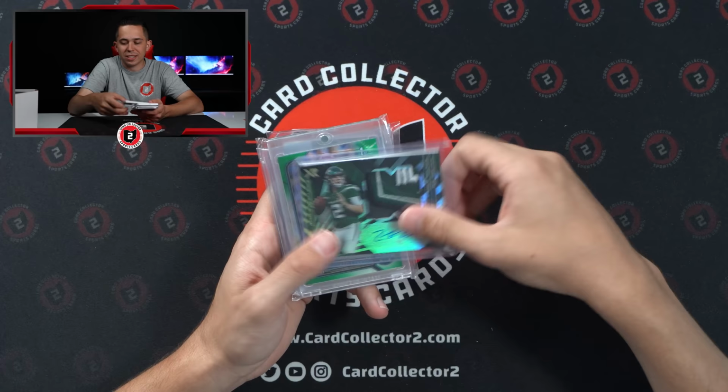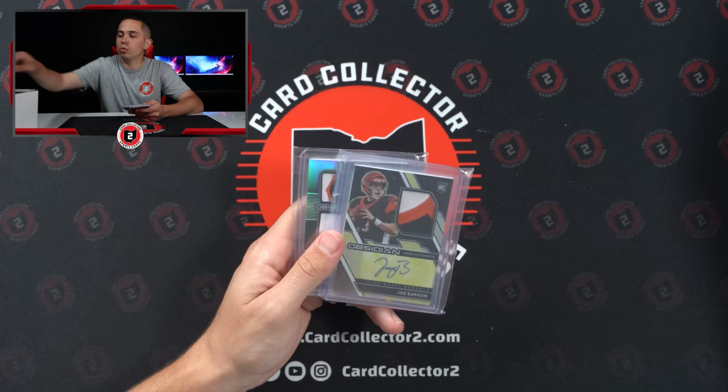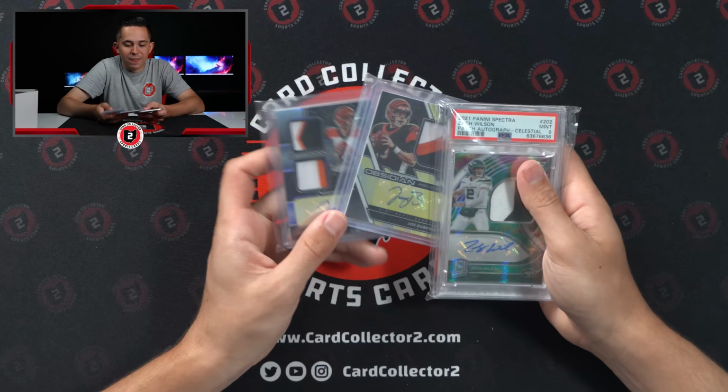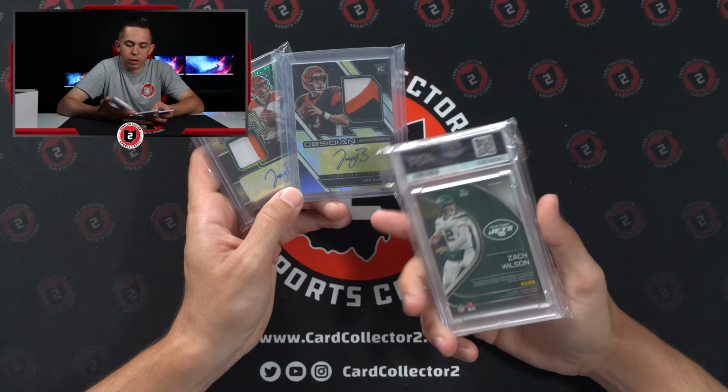Bryce Young auto out of 99, green. Two Joe Burrows. This goes with this, about these three cards. Burrow RPA 12 of 25 and 5 of 25. And then a Zach Wilson RPA numbered out of 75. Kind of cool there.